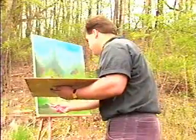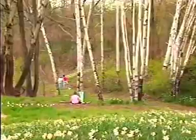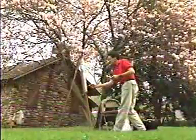Asset here in the Arboretum at Hillsdale College, and it makes a perfect park-like setting for an outdoor landscape painting excursion.